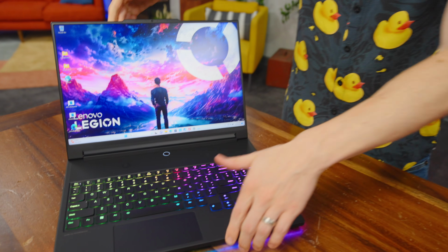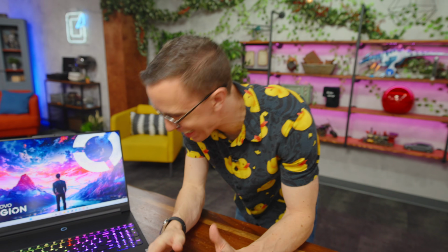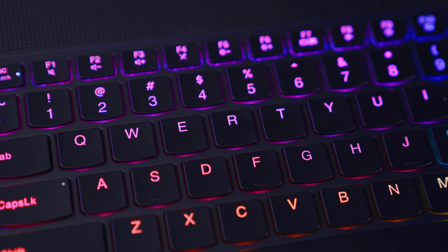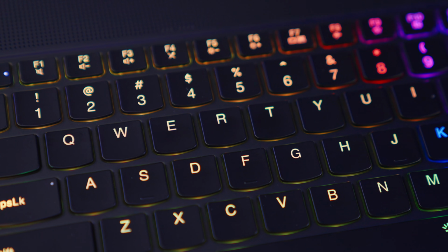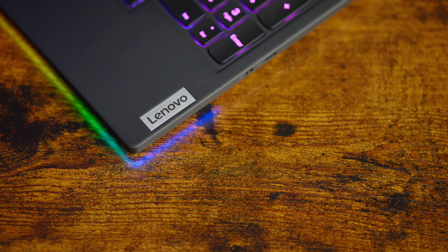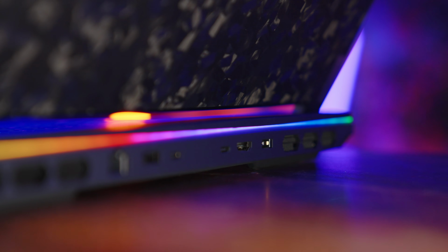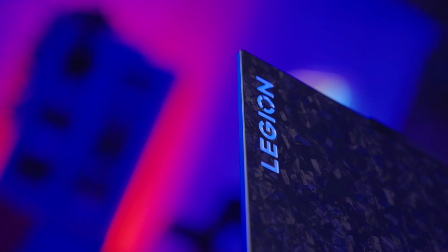If you are a big fan of customization, boy oh boy have the Legion team loaded you up with, I would say, an overkill amount of RGB. All right, let's count it together. So we've got ourselves a full RGB keyboard, of course we do, and it also does come with additional keycaps if you want to swap them out. There's also an RGB strip around the front and the sides of the device. Come around back, there is another RGB strip, and there's RGB on the Legion logo.